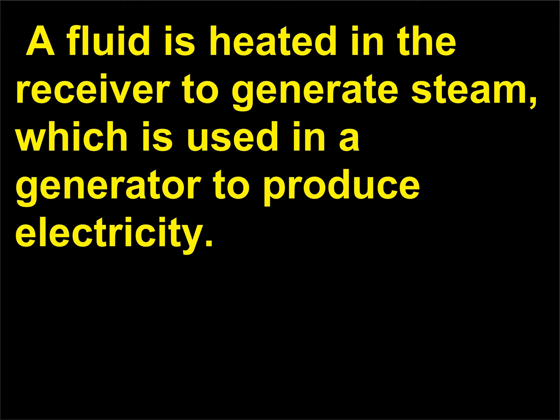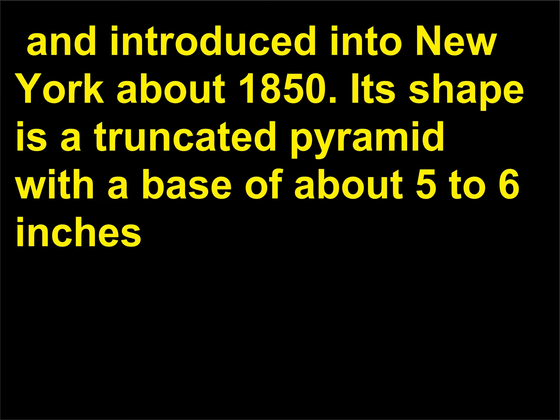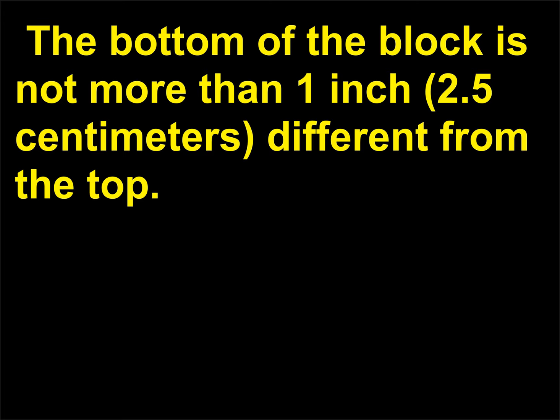What is Belgian block? Belgian block is a road building material, first used in Brussels, Belgium, and introduced into New York about 1850. Its shape is a truncated pyramid with a base of about 5 to 6 inches, 13 to 15 centimeters, square and a depth of 7 to 8 inches, 18 to 20.5 centimeters. The bottom of the block is not more than 1 inch, 2.5 centimeters, different from the top.